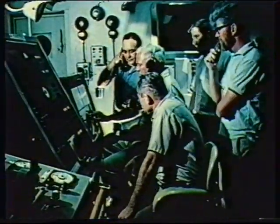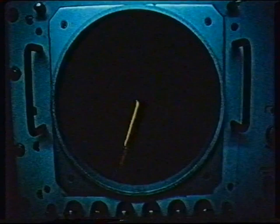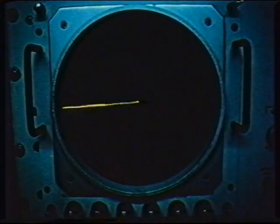Knowing the ship's precise location is of utmost importance in positioning the vessel over a specific point on the seafloor. The Glomar Challenger operates during the nighttime hours as well, collecting samples to be made available to scientists around the world.